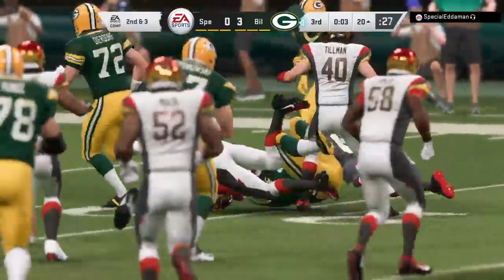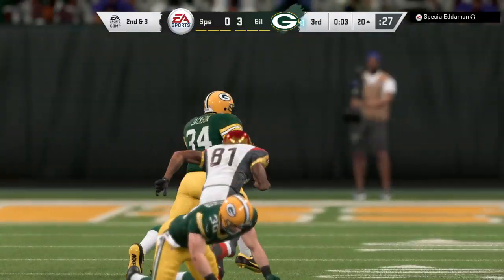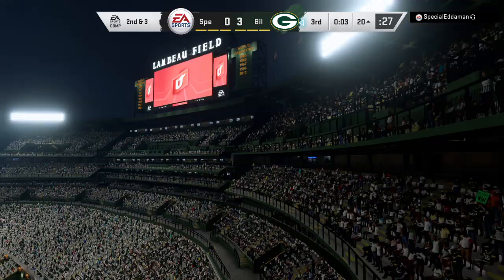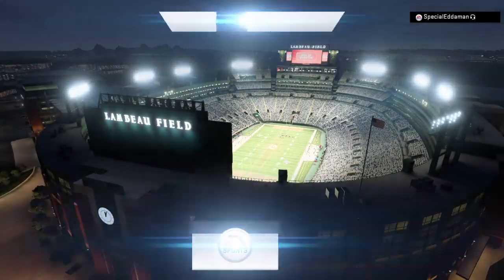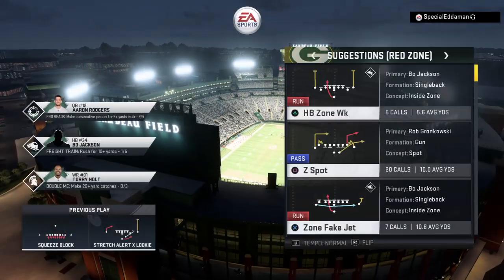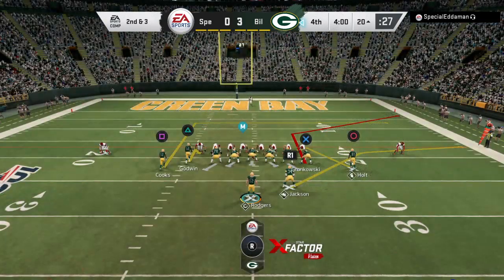A 7-yard pickup brings up second and three at the 20-yard line. So they'll come up after the gain of 7 on a second and 3. And as they come to the line, they will not be able to get off another play as time has run out on this third quarter.